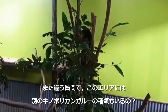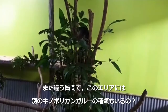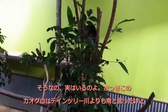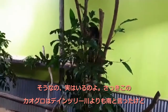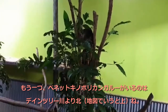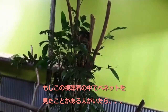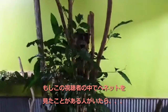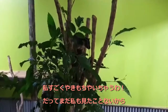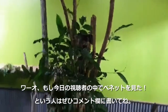So, Ben wants to know, is there another species of tree roo found in our region? There certainly is, and when I was saying that the Lumholtz tree kangaroo is found south of the Daintree River, the second species we can find in this region is the Bennett's tree kangaroo, which is found north of the Daintree River. Now, if anyone tuning in has ever seen a Bennett's tree kangaroo in the wild, I'll be super jealous because I still haven't. I believe they're far more elusive than the Lumholtz tree kangaroo. Cool. Maybe you can comment if you've seen a Bennett's in the wild.